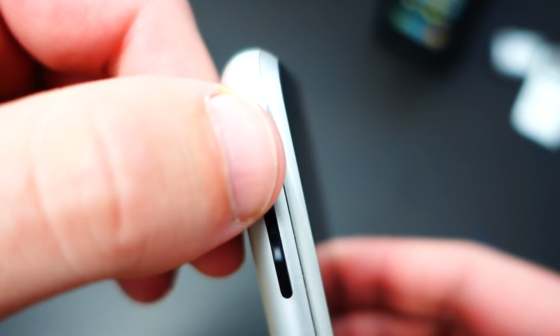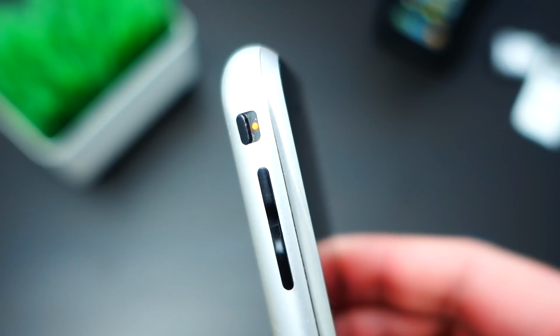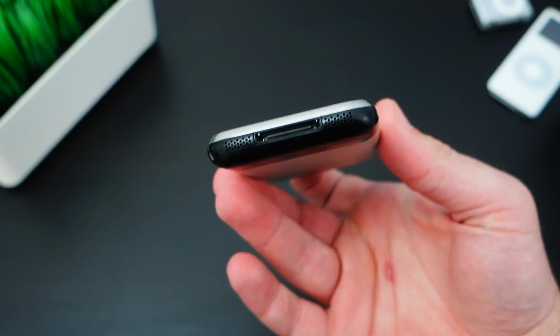On the left side, we get a mute switch that'll silence incoming calls and text, but it still delivers vibrations to alert you. There's also a volume rocker with a crevice in the center so you can differentiate between volume up and down. On the bottom, you'll find openings for the iPhone's speaker, 30-pin connector, and microphone.